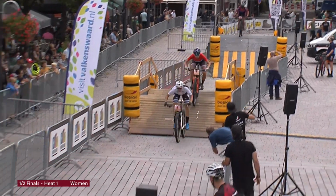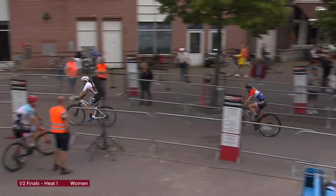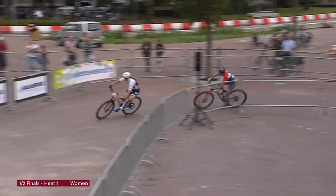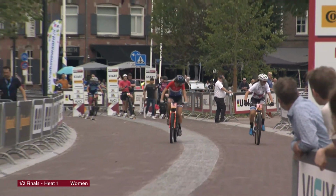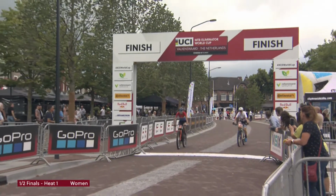So Gaia Tormena, Didi De Vries behind, just closing in on the wheel of Tormena here. So Tormena just easing off, wanting to save some energy for the later final. At the moment she's going to go through to the main final, as is Didi De Vries. Is De Vries going to just roll on the way in here? I think it's going to be close as they go over the line.